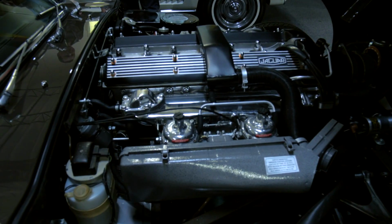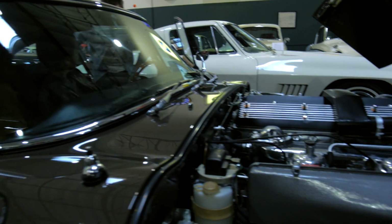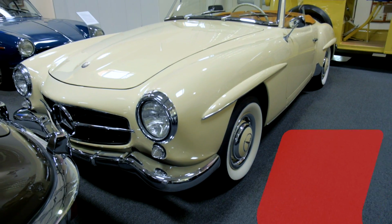The engine's beautiful, but you gotta hear the exhaust note and hear this thing start up. Will you start it? Let's do it. I can't believe how easy it starts. It sounds great. This is a 1957 190 SL Mercedes.